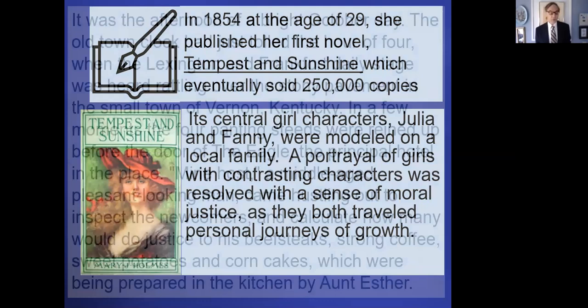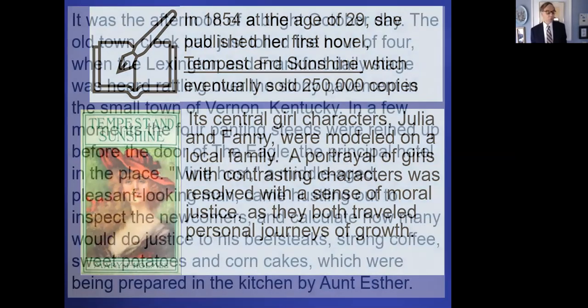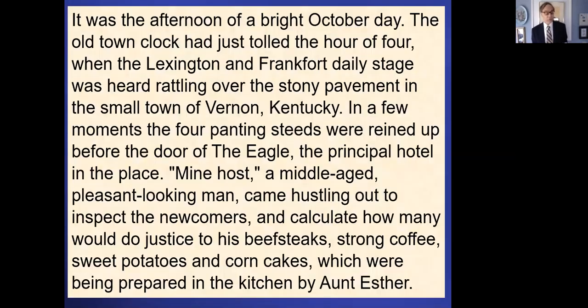It was the afternoon of a bright October day. The old town clock had just tolled the hour of 4 when the Lexington and Frankfurt daily stage was heard rattling over the stony pavement in the small town of Vernon, Kentucky. In a few moments, the 4 panting steeds were reined up before the door of the Eagle, the principal hotel in the place. Mine host, a middle-aged, pleasant-looking man, came hustling out to inspect the newcomers and calculate how many would do justice to his beefsteaks, strong coffee, sweet potatoes, and corn cakes, which were being prepared in the kitchen by Aunt Esther.